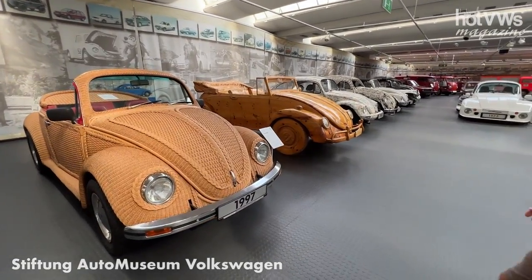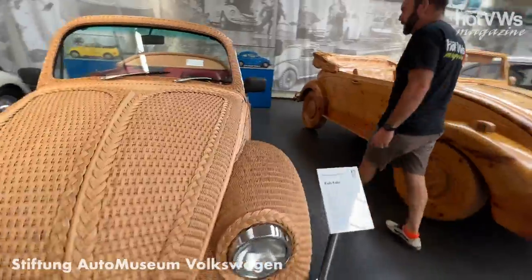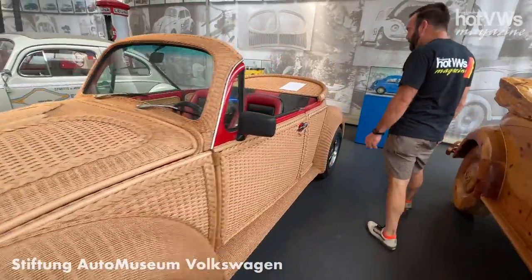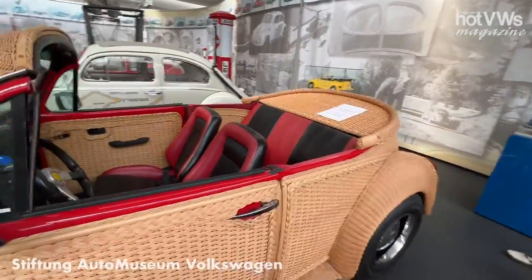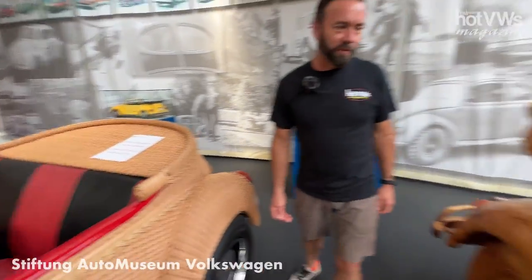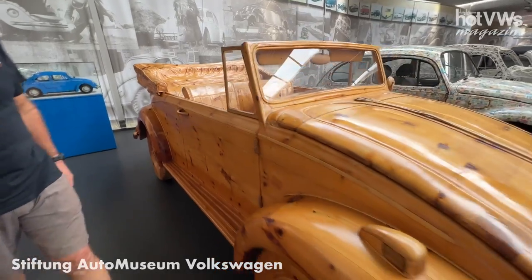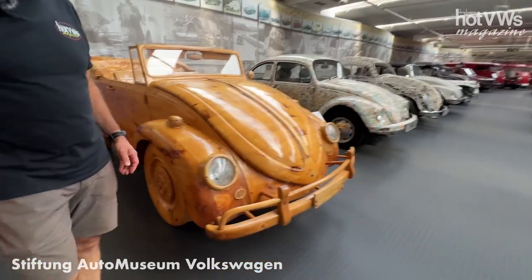I mean, look at this. I love the creativity that always comes out with Volkswagens, but when you see something like this, you think to yourself, okie dokie, we've definitely reached a whole different level of creativity. This is awesome. Awesome, awesome, awesome.